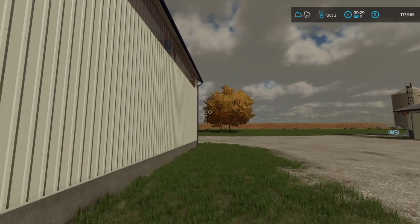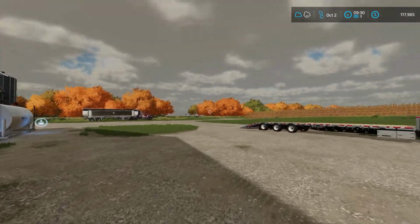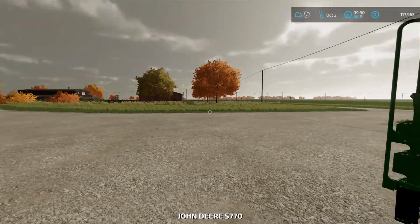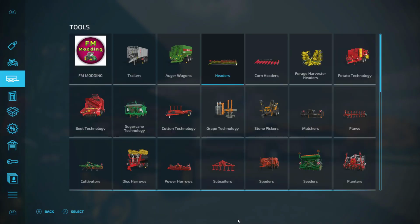So let's go check out our new combine, and while we're down there, well, it's going to need a header. I'm just really excited about this. I wasn't going to start this episode until November, but I just couldn't help it when I saw that. And that's okay. It'll be November soon enough. All right, so here we are in our new S770, and let's get a header for it.